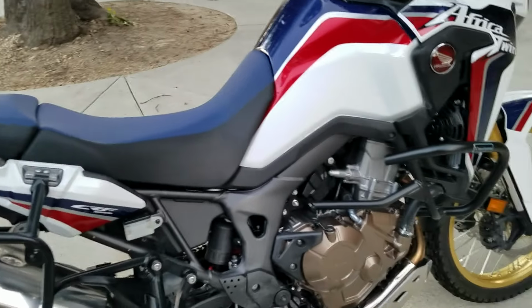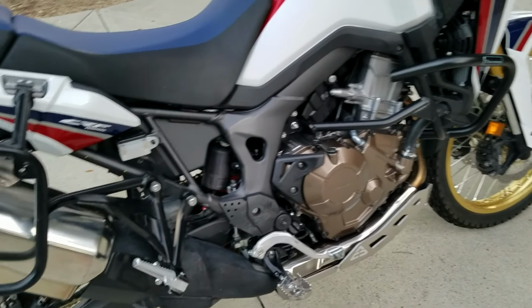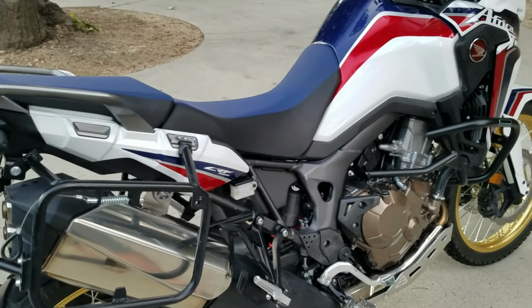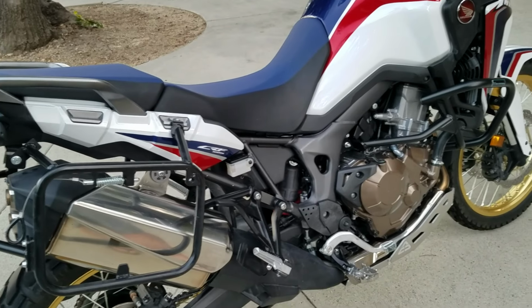The bike is easy to maintain, another good thing. Oil changes, adjustments, it's just engineered really well, easy maintenance. You probably never have to go to a dealer if you're somewhat capable with just regular tools.